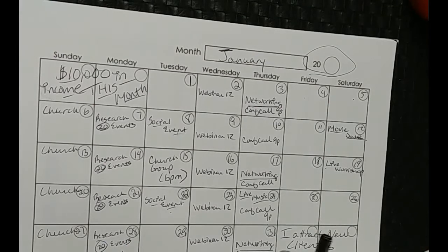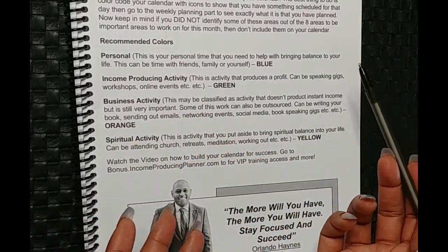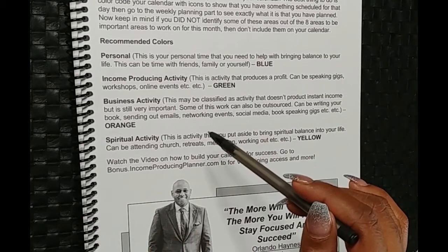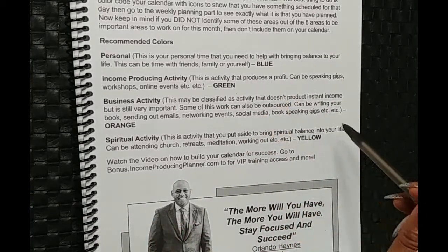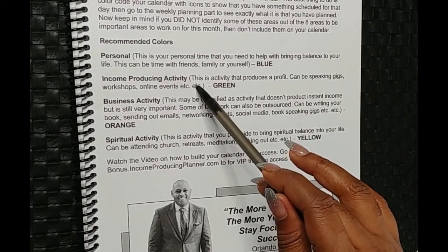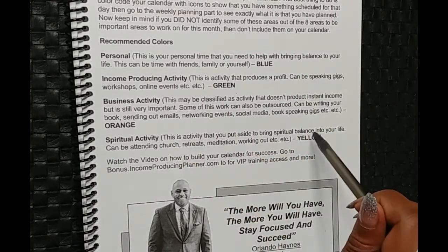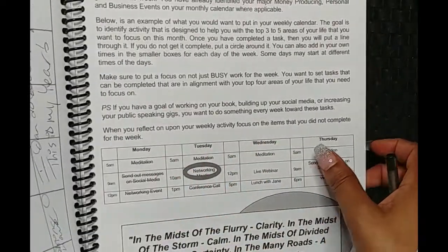Now, the next step is we want to color code. My particular planner has a key that can help you to get some ideas on how to color code. And so blue, green, orange, yellow. Blue is personal things, green is income, orange is business, and yellow is spiritual. Okay, so let's go ahead and color code our calendar.